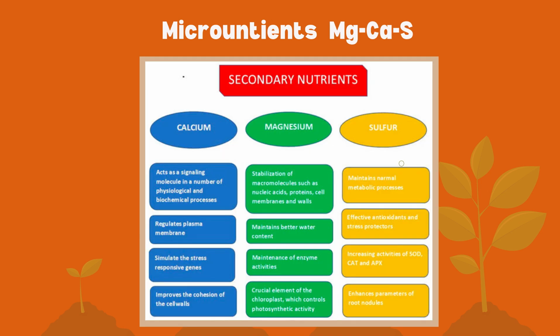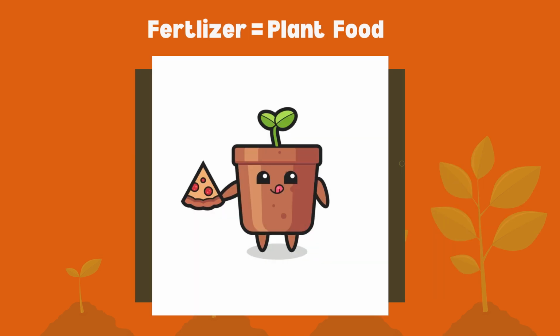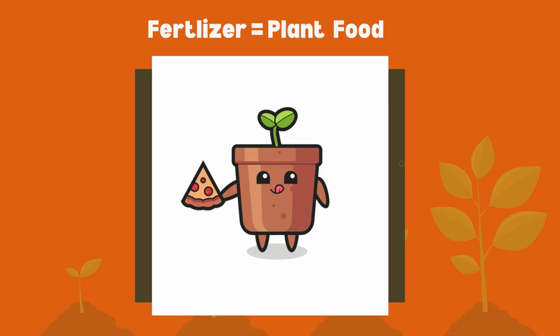Then the secondary nutrients are calcium, magnesium, and sulfur. Most times you may see those listed at the back when you check the ingredients, so you may want to check that as well. Now, see fertilizers as food for your plants, having the basic needs. You know how you have a baby and during the first 6 months it's just formula, and then after the next 6 months they move into semi-solids, then they move into solids. Think of fertilizer as plant food in that way as well.